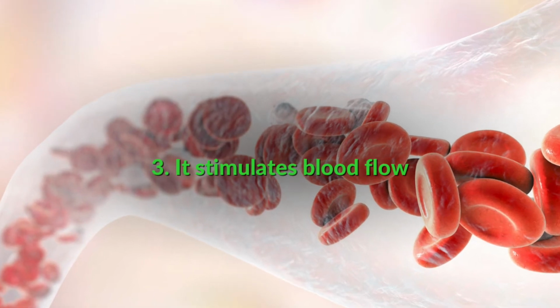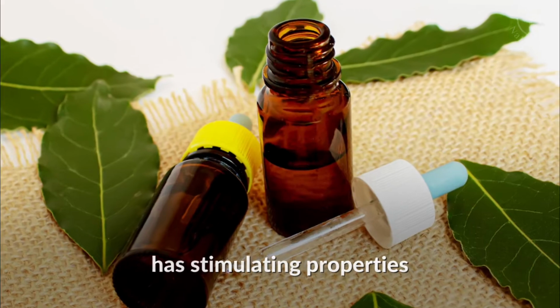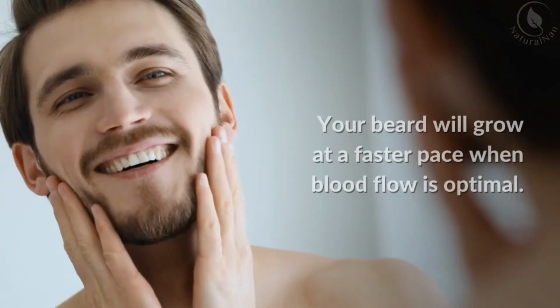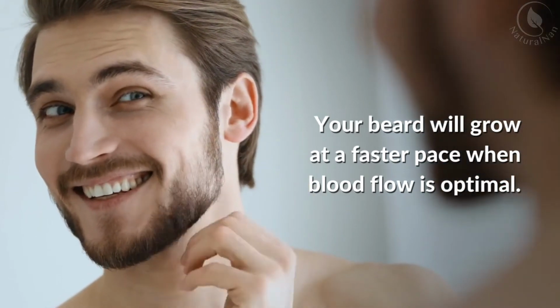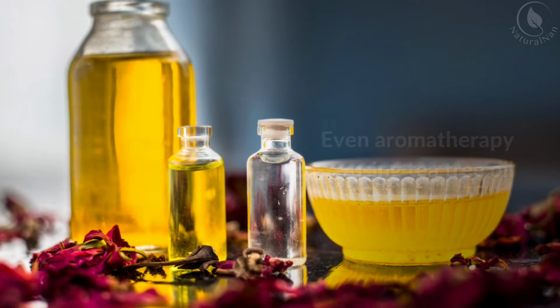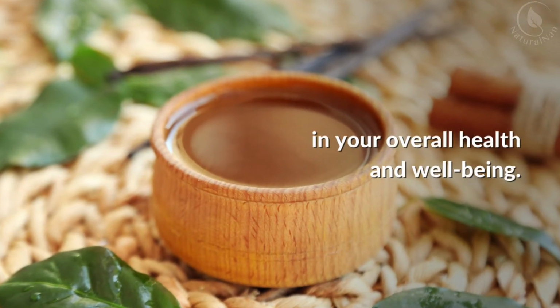3. It stimulates blood flow. Did you know that tea tree oil has stimulating properties that naturally improve blood circulation? Your beard will grow at a faster pace when blood flow is optimal. Even aromatherapy using tea tree oil can stimulate blood circulation and bring about an improvement in your overall health and well-being.